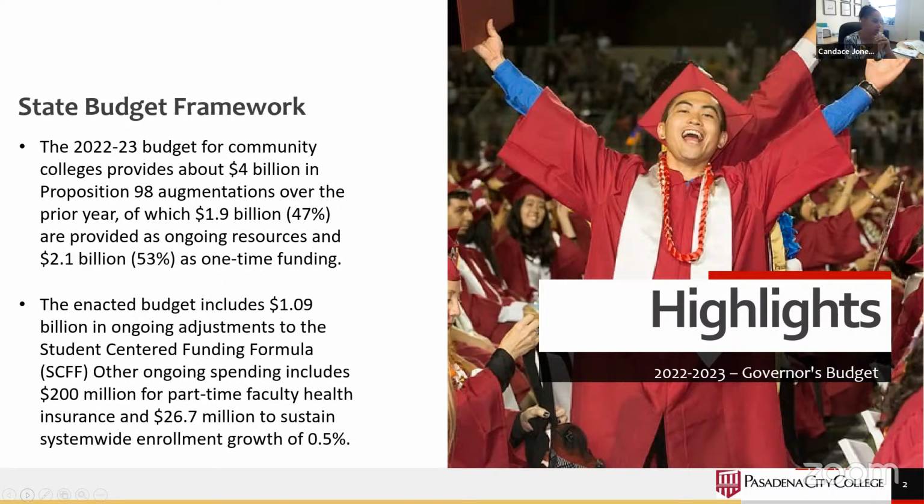The enacted budget also includes a little bit over $1 billion in ongoing adjustments, which affect our student-centered funding formula. So our base calculations adjusted a bit at the very last minute, but they did adjust in our favor. A part of that includes, for the system, some designated funding for adjunct benefits. That's the bill that we're still waiting on trailer language for, for part-time faculty health insurance, and 26.7 million to sustain system-wide enrollment growth. So those are the big pieces.